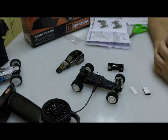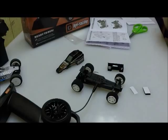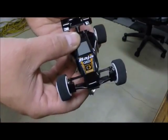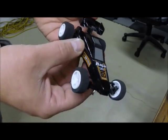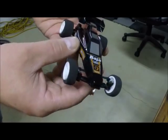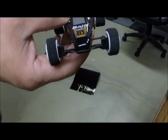Once it's charged, I'll give you a couple seconds of running on the floor here so you can get an idea how it works. Alright, here's a little final look. There's the car with the body on with the wing. I left most of it black and just put a couple of decals on it. I thought it looked a little slicker, made it look a little tough just leaving it all black.